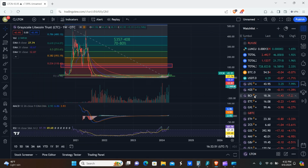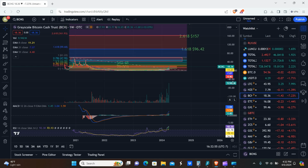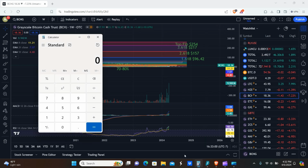And in terms of BCHG, we take a look at the top fib levels here. Really got to zoom in on this thing. And BCHG, we actually have a much, much cheaper average price at $4 than we do with LTCN. So much, much lower price. So the top fib level is $260. So 260 divided by 4, that would give us a massive 65x return, which is huge.